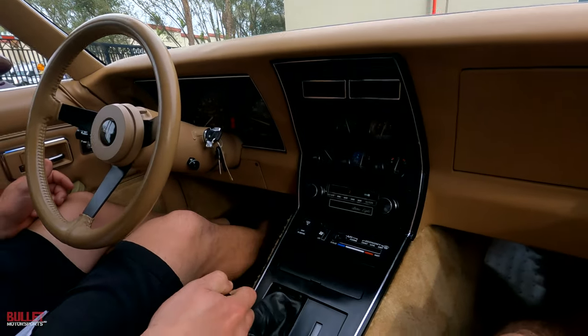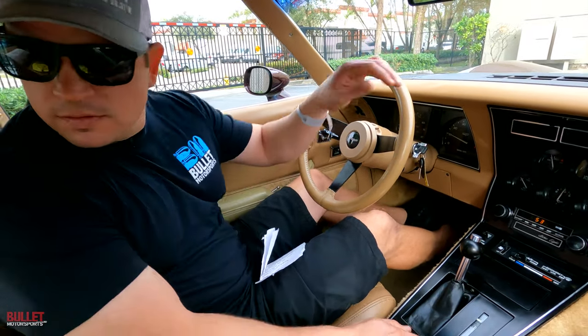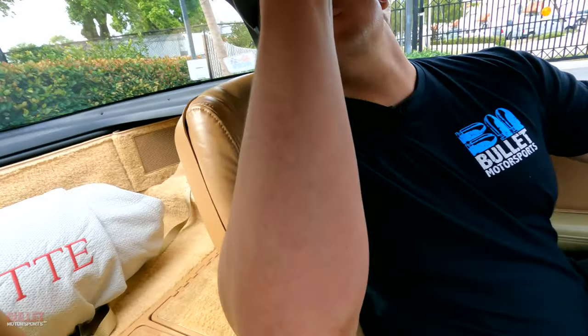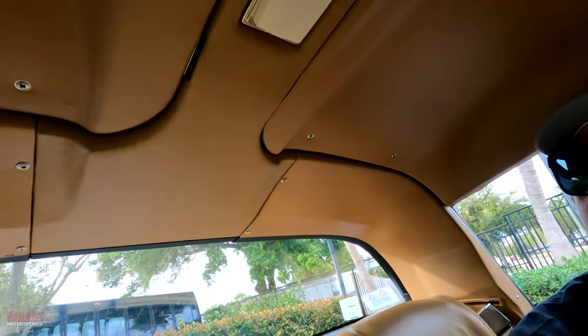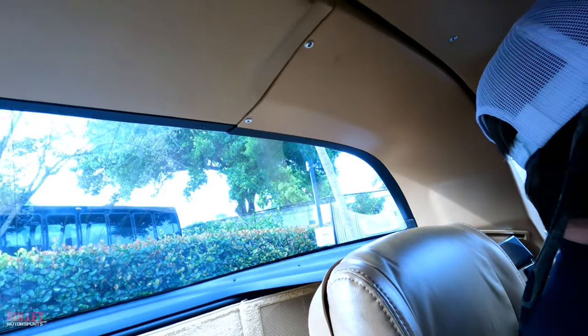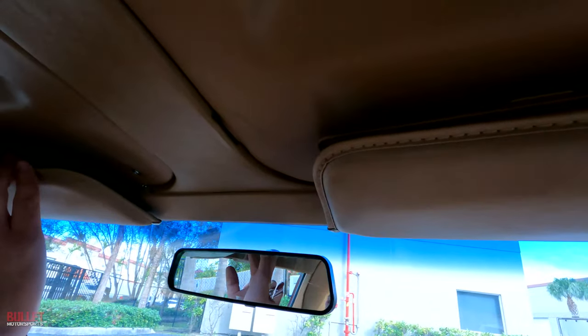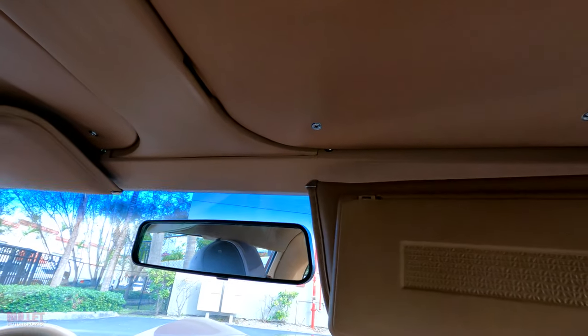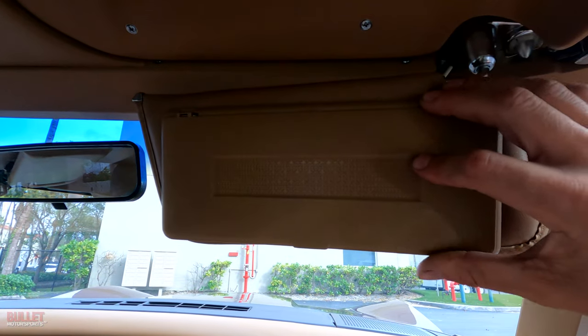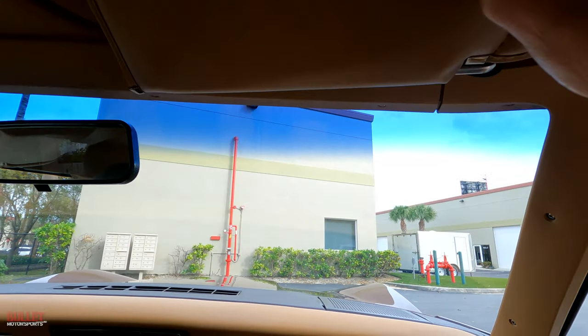Emergency brake is holding it in place. And all the screws are just perfect. Normally they're a little bit corroded from, you know, being in the elements. T-tops come off easy, so you just pull these latches and you can pull it off, but we're gonna leave them on for today. Shifter boot is very nice. Ashtray obviously has never been used.